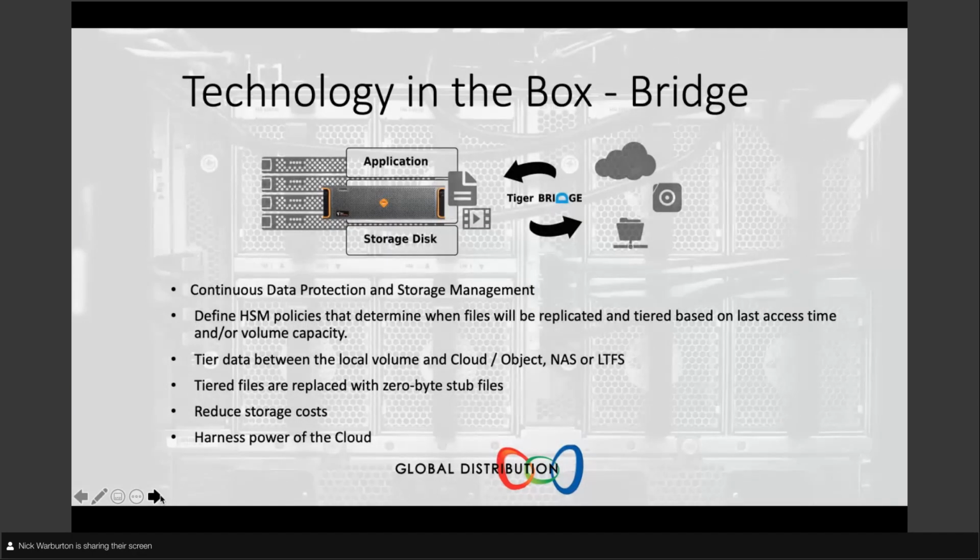The final software module I'm going to talk about is Bridge. So Bridge is their continuous data protection management solution. And this is effectively a data tiering system. So we can see that we have our Tiger box here, applications sitting, connecting to it, and storage disk. And data can be tiered or moved to another NAS, an LTO library, or cloud.